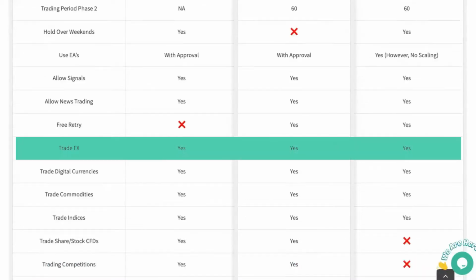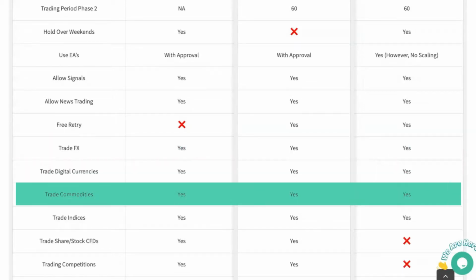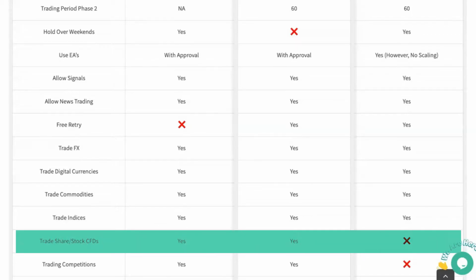Can you trade Forex? Yes, you can on all. You can trade digital currencies on all. You can trade commodities on all. You can trade indices on all. You can trade share and stock CFDs only at Traders with Edge, but you cannot with Finotive funding.